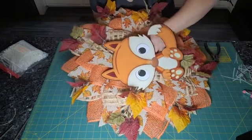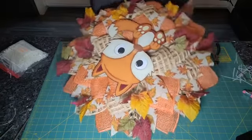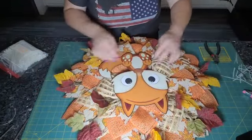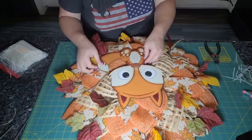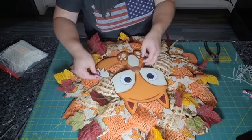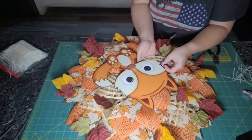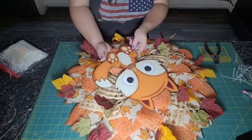Okay, I think I got it. All right, now we're not gonna squish him down on here. We're just gonna kind of lay him down until we can figure out where we want him. So that kind of makes him look crappy. So let's scoot him around a little bit to where he doesn't look crappy. And let's puff up some of these petals here. Puff up this little petal here.